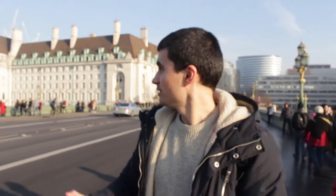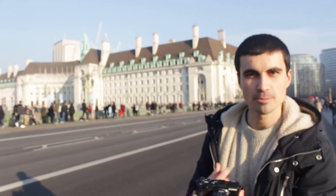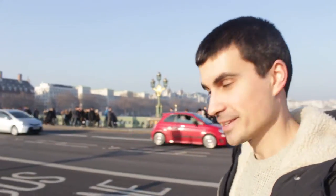When you're in the middle, you can actually have a pretty cool view of the London Eye. We will talk about the London Eye, but some other time. Let's focus on Big Ben.